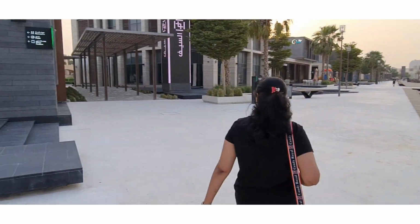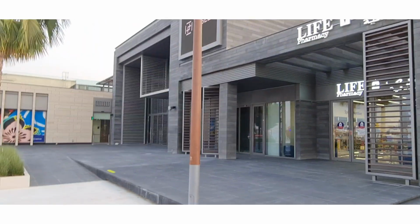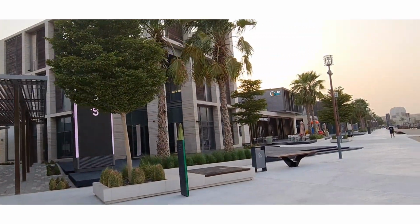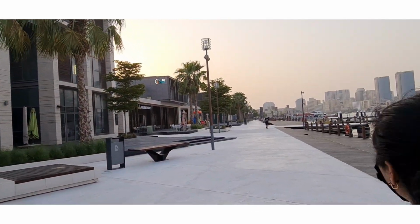But definitely not the least, Al-Seef also hosts a full calendar of activities like live bands, dance shows, kids shows, exhibitions and many more to keep one engaged.